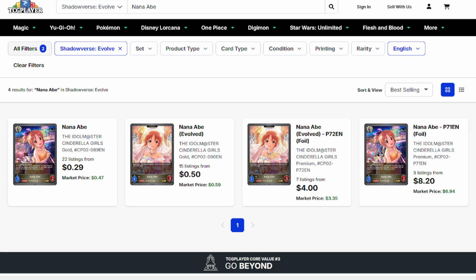Both of them have increased beyond their market price, where the regular one is now a base of $8 with only 3 listings on the market. The market price on that one is 7. And the Evo version now has a $4 base price, which is still higher than its current market price of under $350 and only 7 listings.